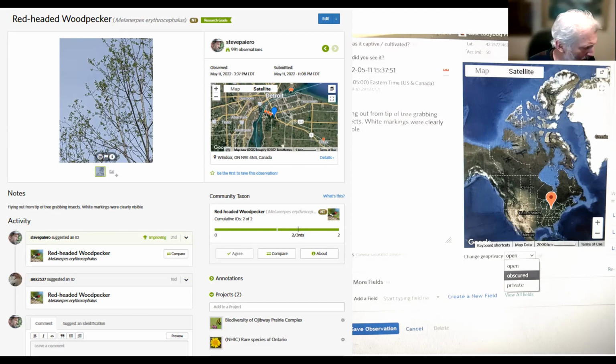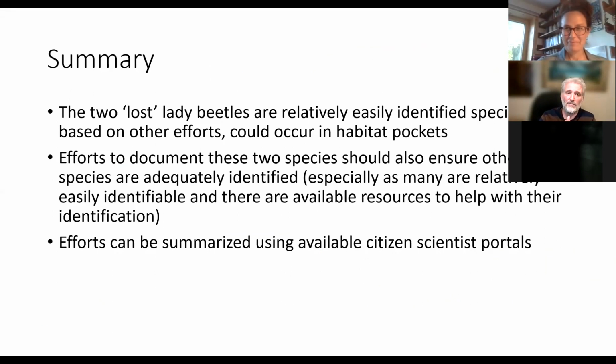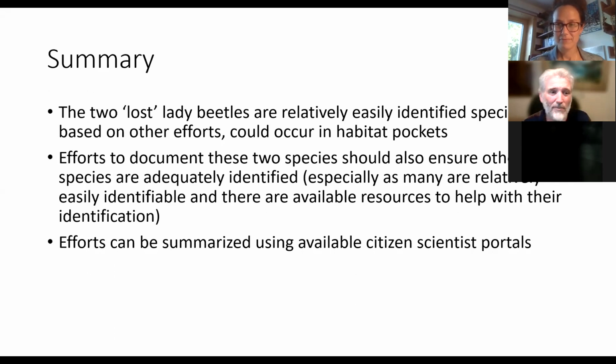I imagine I'm getting pretty close to time here, a little over 8 o'clock, my apologies. In summary, the two lady beetles are relatively easily identified species, and based on other efforts throughout North America, they could still occur in habitat pockets, maybe even in your backyards. In efforts to document these two species, you should also take the chance to ensure other species are being adequately identified and documented, especially as they are relatively easily identifiable. And again, try to utilize citizen scientist portals to enhance your own studies of these guys. I now open up the floor to questions.